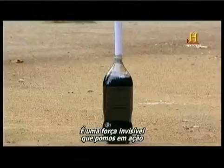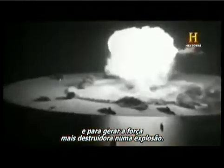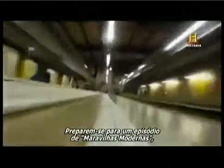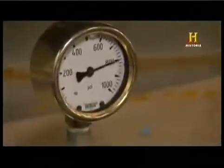It's an invisible force that we put to work, trapping bubbles in a soft drink, turning liquids into foamy cream, and generating the most damaging force in an explosion. Get ready to spend some time with modern marvels under pressure.